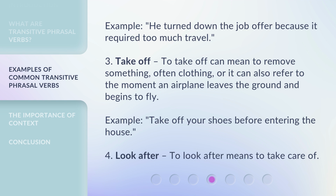3. Take off. To take off can mean to remove something, often clothing, or it can also refer to the moment an airplane leaves the ground and begins to fly. Example. Take off your shoes before entering the house.